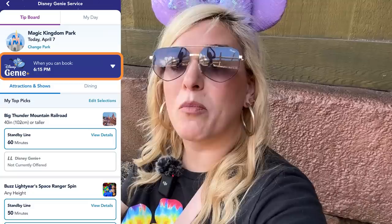One helpful thing Disney did do as an upgrade on Genie Plus is add a little blue bar at the top of your tip board that says when you can book your next one. I find that very helpful. Otherwise, you had to kind of keep track of it yourself. There was kind of a convoluted way to figure out when you could book your next one, but now it's front and center, so you always know when your next Lightning Lane is available.